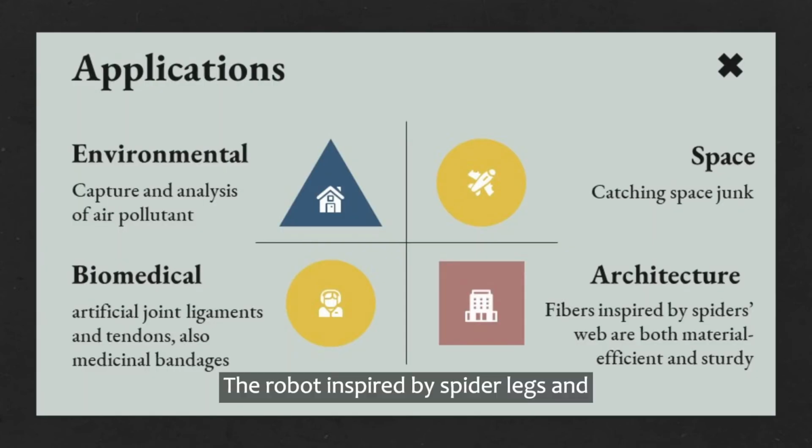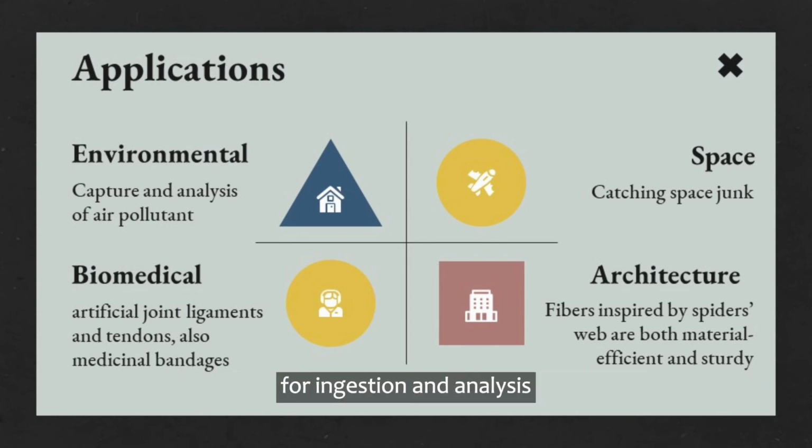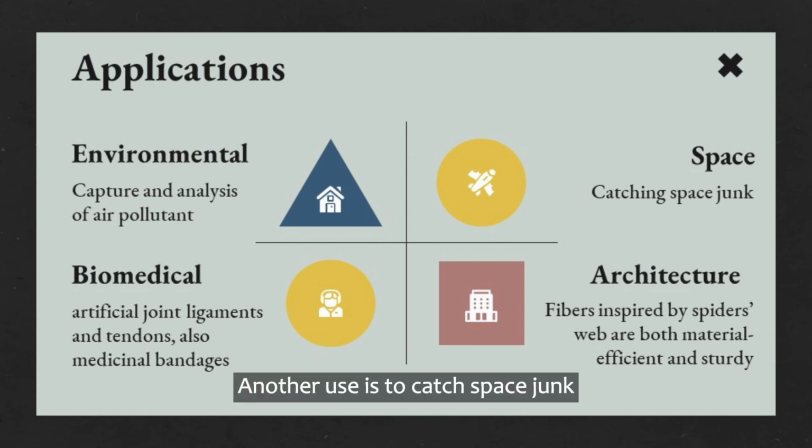The robots inspired by spider legs and the morphological computation idea behind them can be used for the capture and analysis of air pollutants, where the robot would take down the web daily for ingestion and analysis, which is similar to a spider who recycles the web protein while also harvesting tiny insects. Another use is to catch space junk.